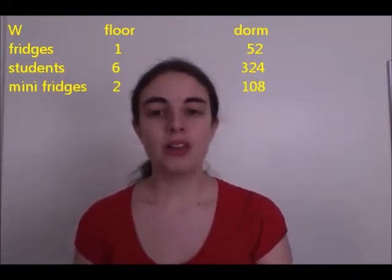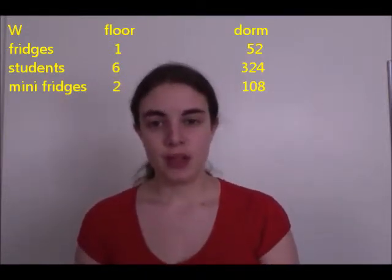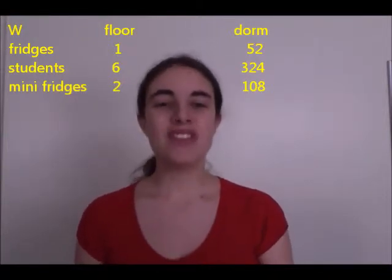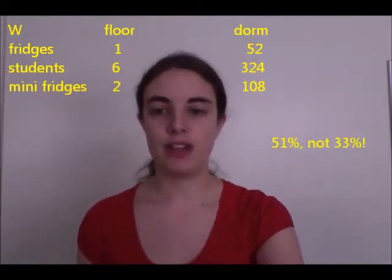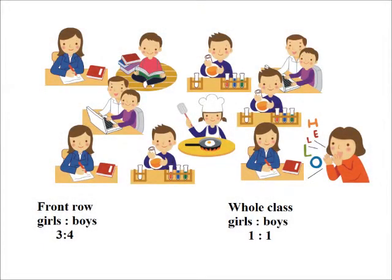We weren't able to look inside every single room, so we asked people to answer a survey. Only about a third of the dorm answered, and based on those results, 51% of students had a mini fridge. That's a lot more. And the difference comes from the fact that our first sample was not representative. It's like if to know the number of boys and girls in your classroom, I only looked at the front row of chairs. It could be really inaccurate.